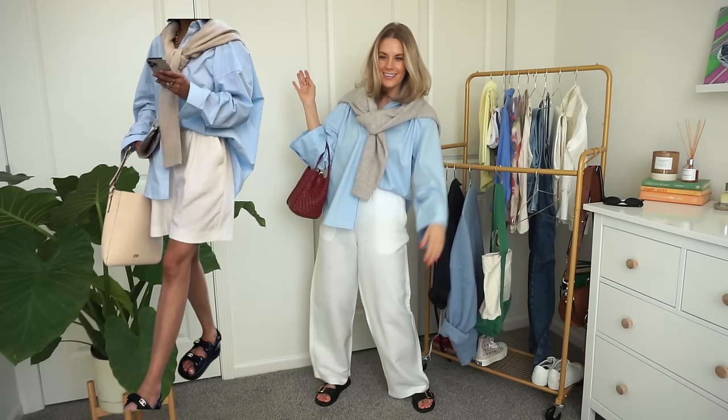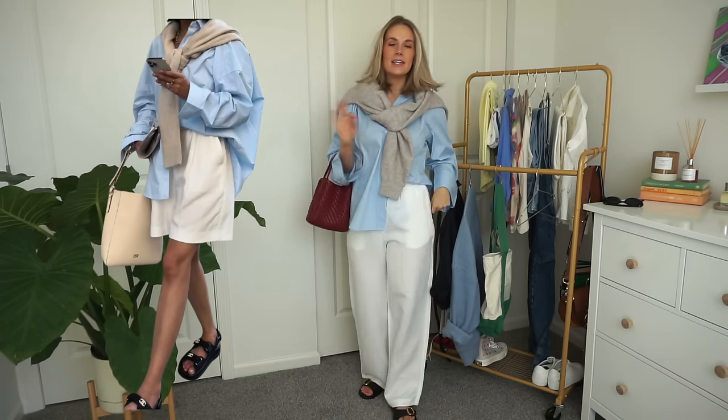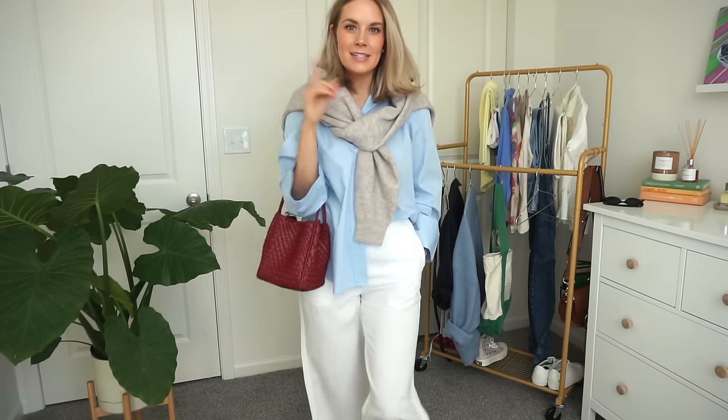See? I don't know why I decided to be like one of those inflatable men outside of a car dealership, but you get the vibe. This is my everything. As soon as it becomes 60 degrees, I'm wearing this outside. To do what? I don't know, but I'm wearing it outside.